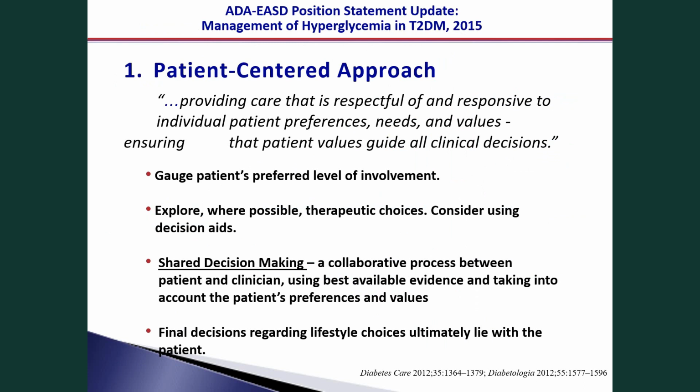The American Diabetes Association position statement update in 2015 on the management of hyperglycemia stated a patient-centred approach: providing care that is respectful and responsive to individual patient preferences, needs and values, ensuring that patient values guide all clinical decisions. It's to gauge the patient's preferred level of involvement, explore where possible therapeutic choices, and consider using decision aids. It's also important to make shared decision making a collaborative process between patient and clinician, using best available evidence and taking into account the patient's preferences and values. Final decisions regarding lifestyle choices ultimately lie with the patient.